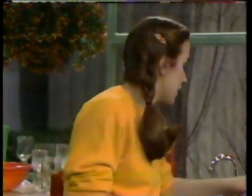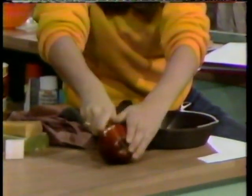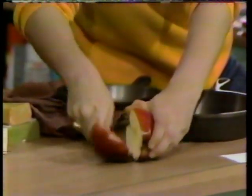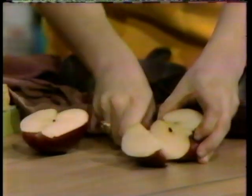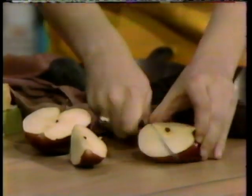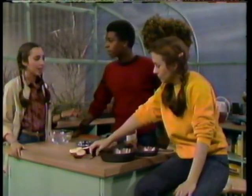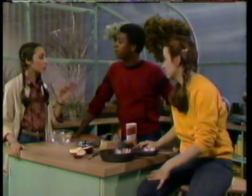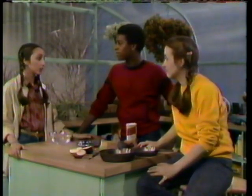Here, let me show you with an apple. You see, when you cut the apple, you create another surface. And then the more you cut it, the more surfaces you have. It's just like wood. You can't light a big log with just a match, but take some shreds of it, some splinters, and they'll burn. Surfaces really do make the difference.